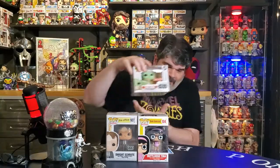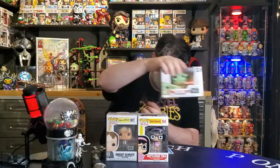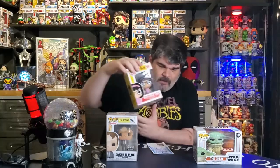So there's that one. And then we had our child pop, and I don't have this one. Most likely I'll take this one out of the box. I have one out of the box and one of the other ones still in the box, but this one, since it's damaged, will come out of the box. It's worth $22, shockingly. I didn't think it would be. This is the sad-faced child.